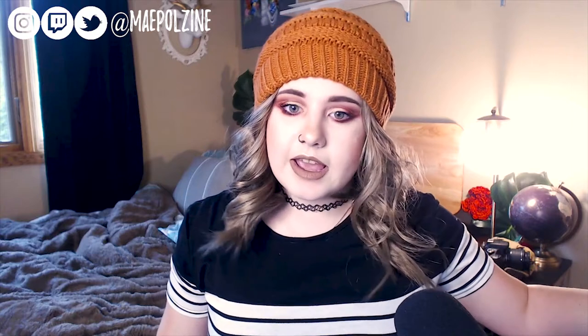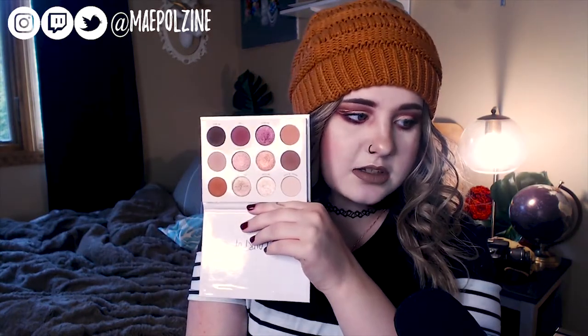Next, we have ColourPop Give It To Me Straight. This is your very berry tones for the fall. Kind of like in the Modern Renaissance or Wet n Wild Rose in the Air. This guy is also $16. Very pretty, very nice.